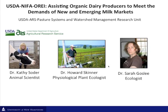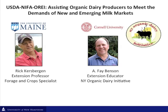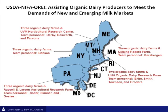She's working with Andre on trials both within her lab, with a continuous culture fermentation, as well as on-farm at the University of New Hampshire Research Facility. Howard Skinner and Sarah Gosley are both ecologists, and they are participating in the ryegrass component of the project as well. And the two lone wolves, in a sense, myself in Maine and Faye Benson in New York, are both looking at on-farm research. Both of us have a number of farms enrolled in the project and are doing pasture sampling and milk sampling. I'm also doing ryegrass trials up at the University of Maine.